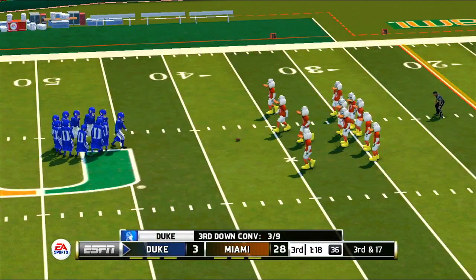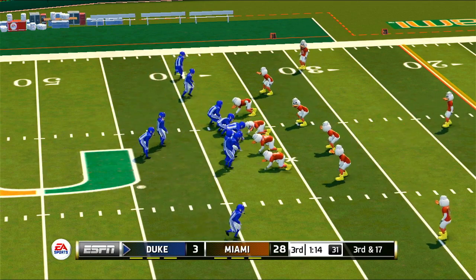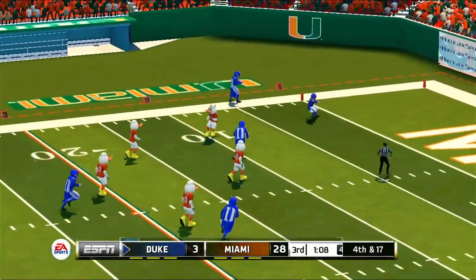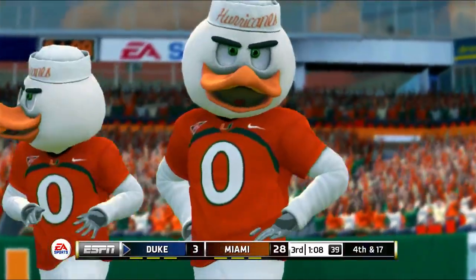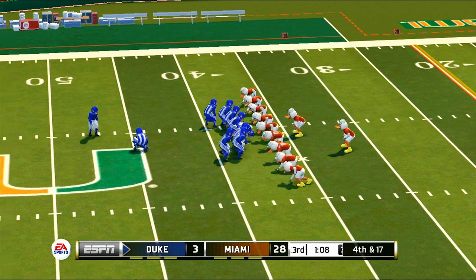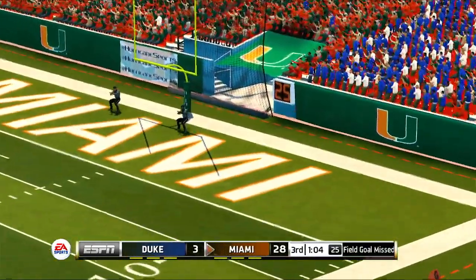This is the eighth play of the drive. He heaves it deep. Oh, he had a shot at the pick. They call on the kicker for a long field goal. He gets it up, and it's long enough. No good. He hooked it right.